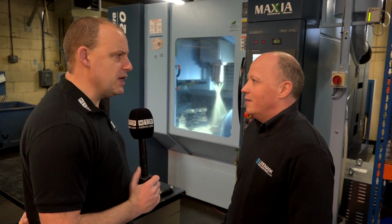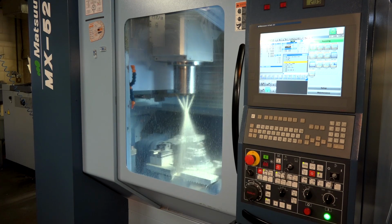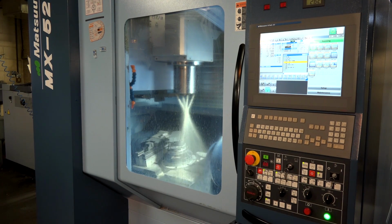And am I right in saying you were one of the first Matsuura machines in the country? I think we bought the second one that came into the UK. Yeah, my dad bought the second one. Okay, so here we are a few decades on. You've invested in this 5-axis machine, which is the new MX 520. How impressed have you been with this model since you've had it?